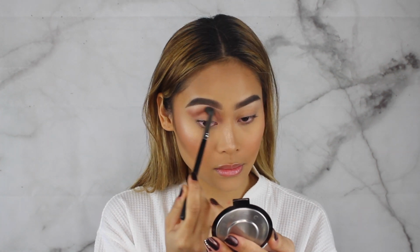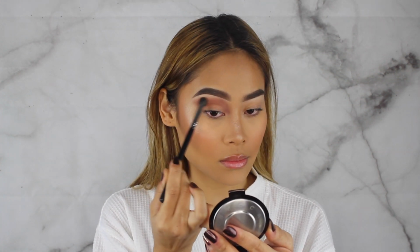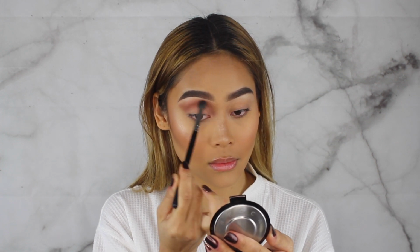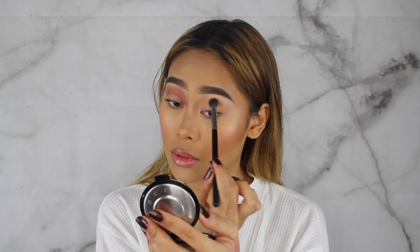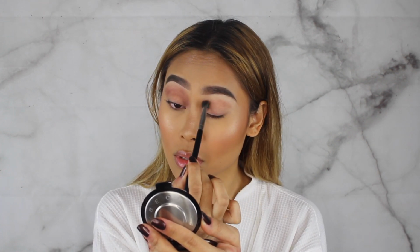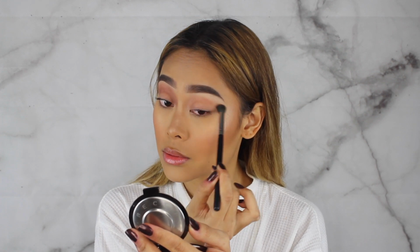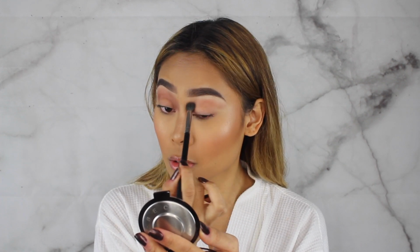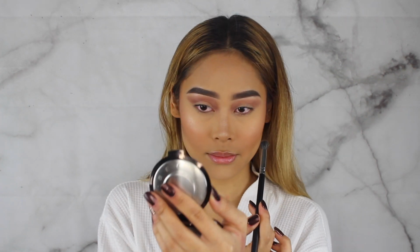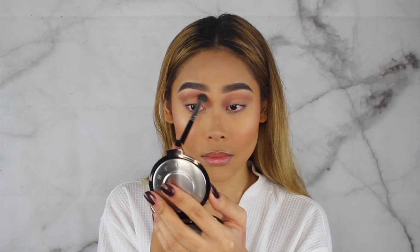Making sure I blend it out really well in a windshield wiper motion and feathering it out so it doesn't get too dark at the ends. And then same on the other side, lightly just dabbing it on first, windshield motion and feathering it outwards. And the trick to having perfect eyeshadow is to make sure it's all blended out.